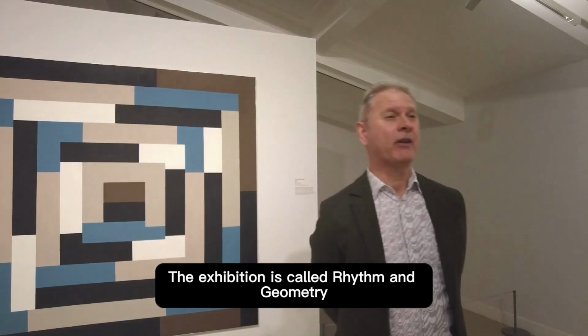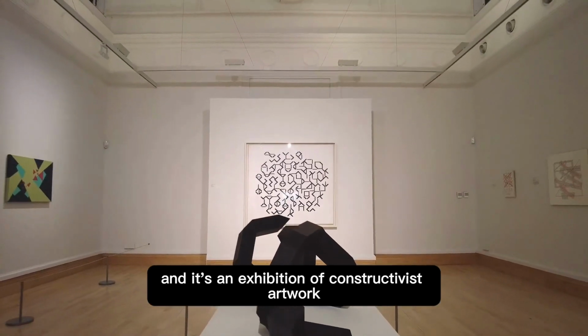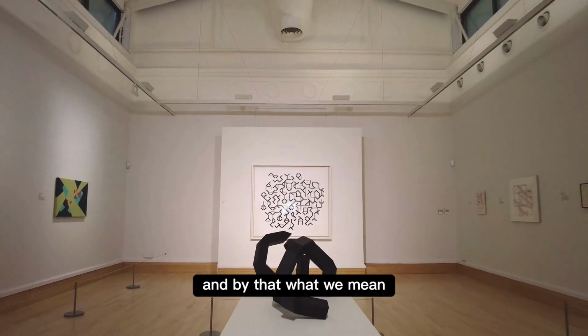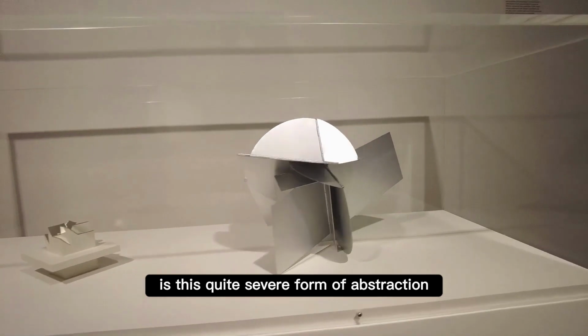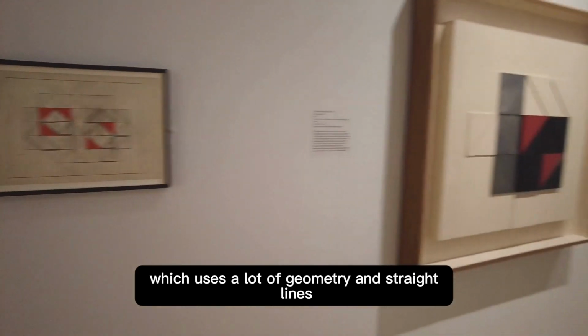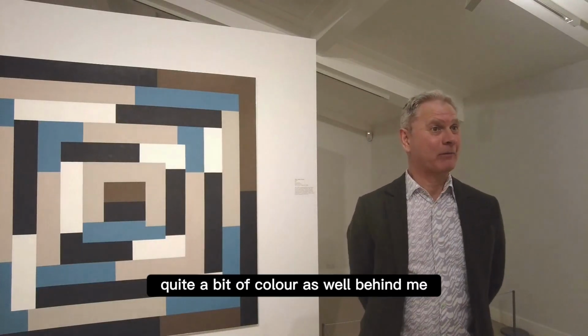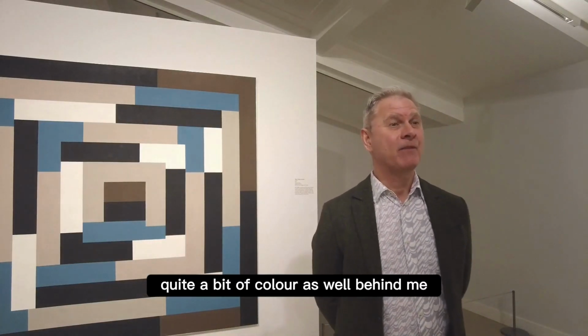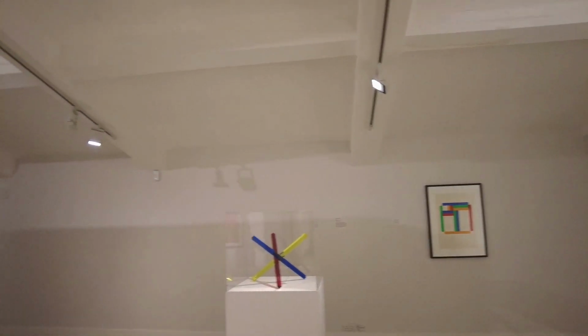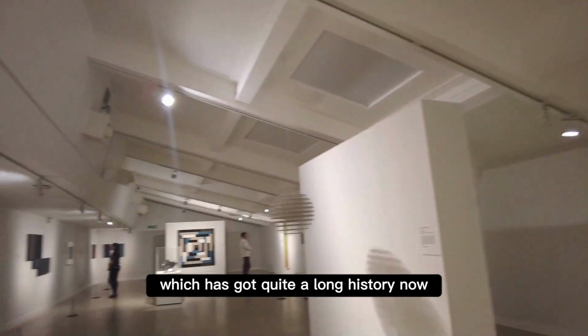The exhibition is called Rhythm and Geometry, and it's an exhibition of constructivist artwork, and by that what we mean is this quite severe form of abstraction which uses a lot of geometry and straight lines, as you can see, quite a bit of colour as well behind me. It's a form of art making which has got quite a long history now.